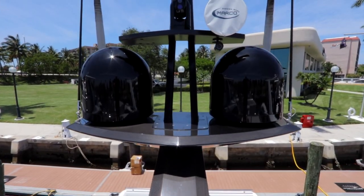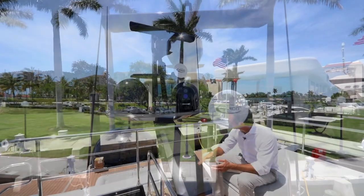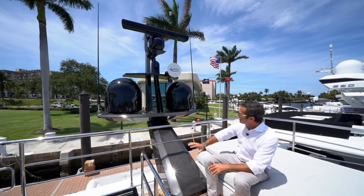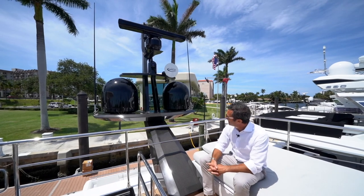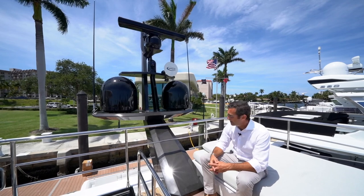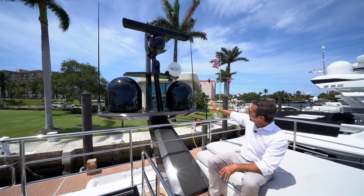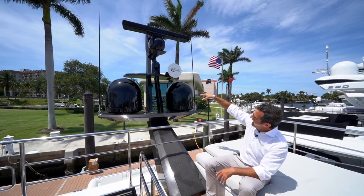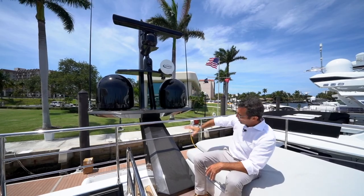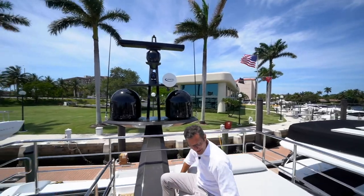Every time I've seen this, hundreds of times, and every time I see this piece, I like to sit down and contemplate the beauty. It looks like a spaceship, in between a spaceship and a Formula One race car. And of course, the custom black painted domes, as well as the mast and FLIR night vision camera and radar, make it all flow, really aggressive and design oriented.